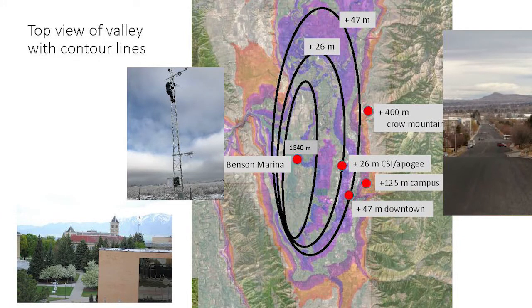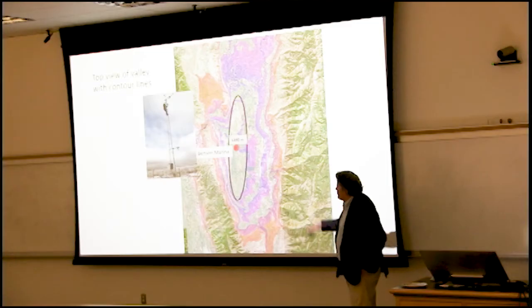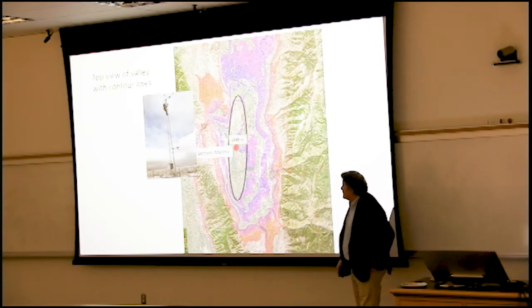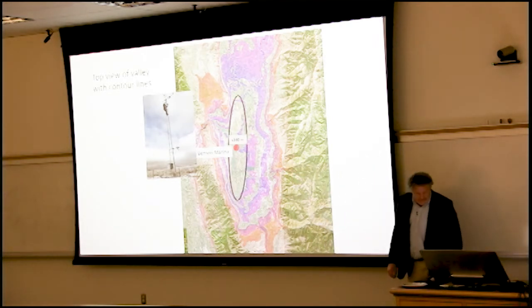So I'm going to show you a series of pictures now of the weather stations we've set up in the valley. Most of these are in the last year. This is a picture of the Benson station. LAK is at the top, adjusting the antenna because we're trying to transmit wirelessly in real time. It's a 10-meter tower with temperature measurements taken at the top, at the Benson Marina.